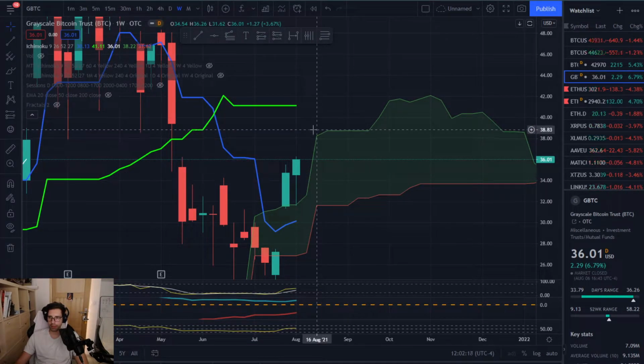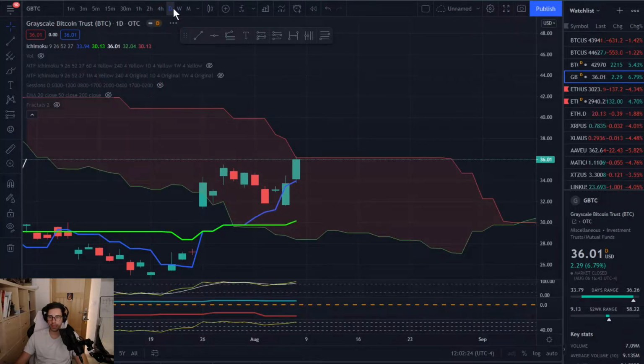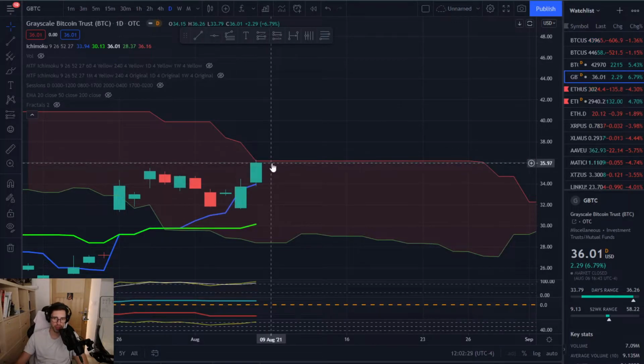So we have to jump quite high. It's at $38. So it's quite high, but actually for the daily, it's interesting because it looks like we are testing our SSB. So hopefully tomorrow we test it again and go above. Let's see what happens tomorrow.